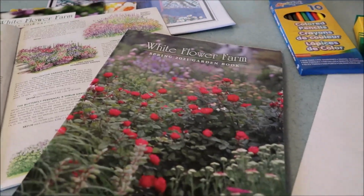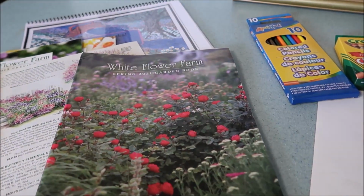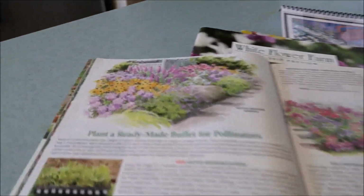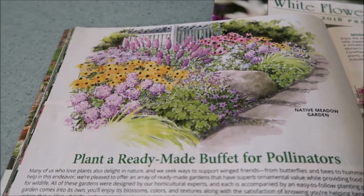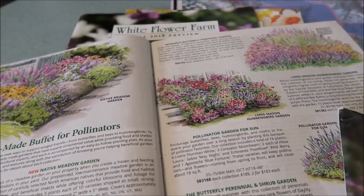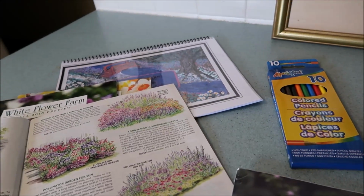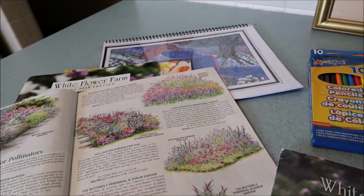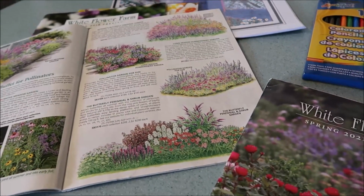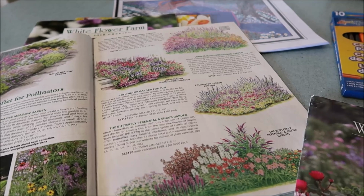And what came recently in the mail is the White Flower Farm catalog, which is really inspirational because they provide these little vignettes of garden and what the garden could possibly look like. I don't have watercolor, at least I can't find my watercolor paints, but I do have some colored pencils and also some crayons. So I'm going to spend this cold January, or last day in January, day to actually draw and enjoy the garden. So I want you to just relax with me.